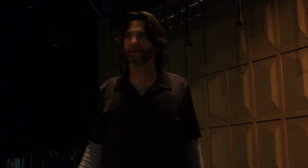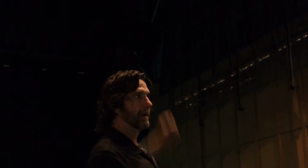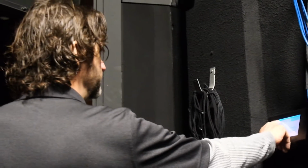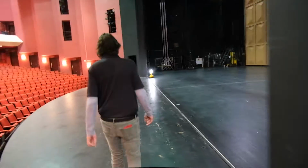So you see our big empty stage. We have two configurations that we can go into. We can do an orchestra shell, or we can do soft goods, which are up in the air. I'm about to turn on some lights so you can see up in the air. And let's walk out onto the stage.